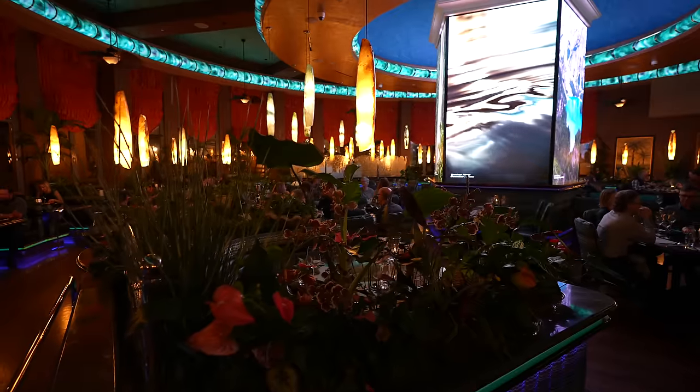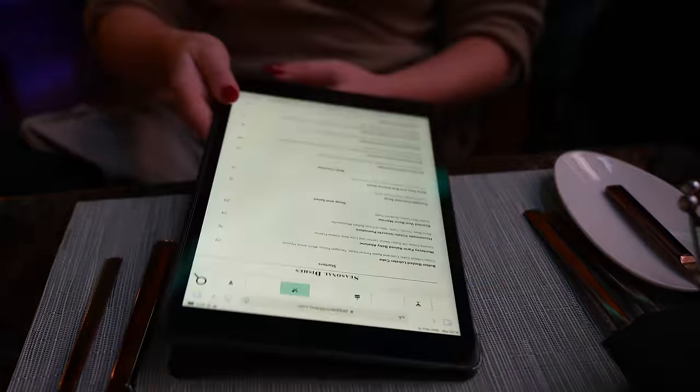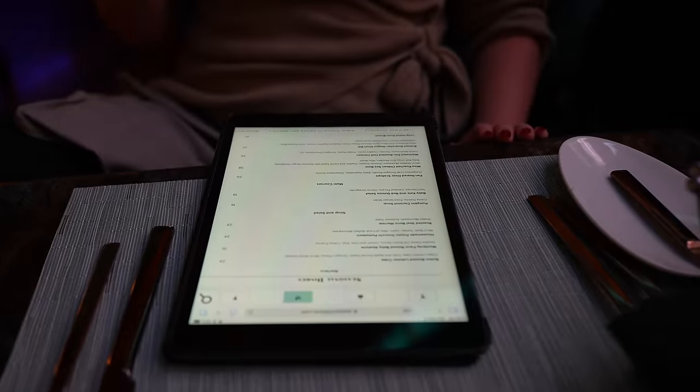Made it into Bimini Steakhouse. I have to say, this is a really fancy restaurant with some cool twists. They've got more of those screens showing all the landscapes. Your menu is on an iPad, which just feels extra bougie. Now, we are not alone on this adventure.